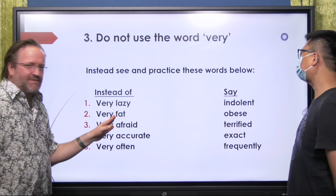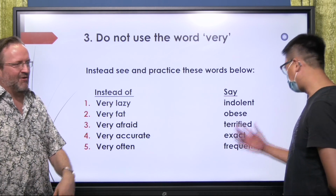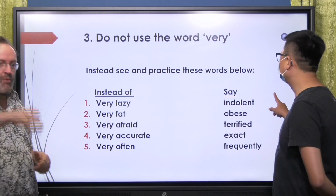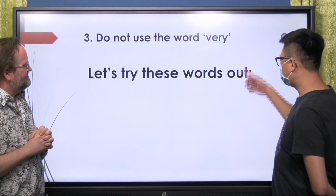So if you say very fat, that's okay, but then don't use very for the rest of the paragraph or the rest of the page, so that the teacher says, oh, this person has a vocabulary. You get more marks. And here are another 6. Let's try this one out.